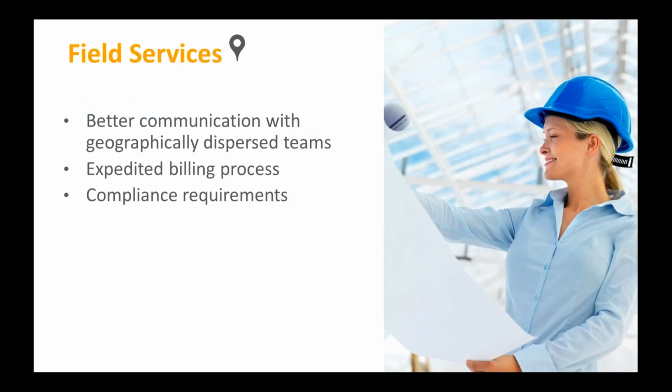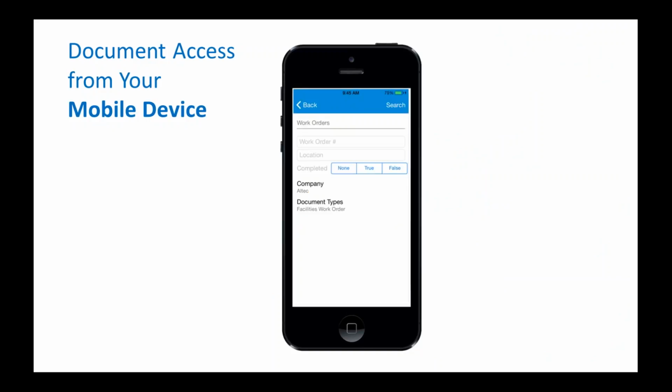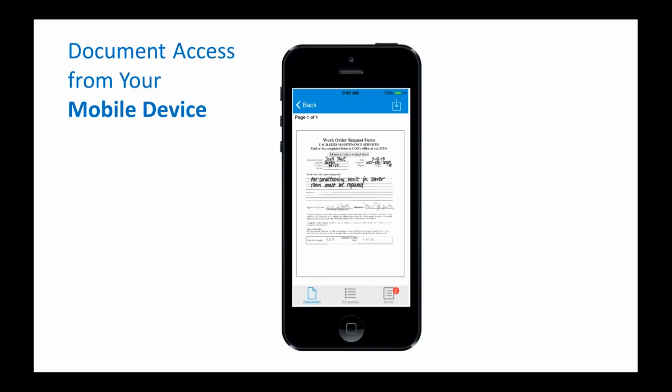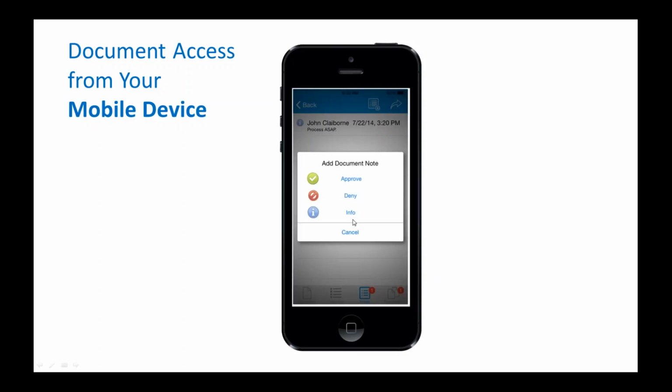So field service, really what we're talking about here, again, is just the ability to access those documents. And we would do this through that mobile device, right? So again, you have the ability to search for documents. So in this instance, we'll go ahead and search for our work order. And you'll see that we can pull up multiple work orders. You can drill down to the one that you would need. You can see the pages that are attached there. You can see who's been approved, who's requested it, the dates, and you can actually add annotations as well. And you can do the approve and deny, letting them know that you have approved this work order and you would begin the work on that.